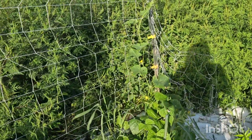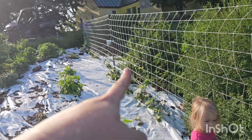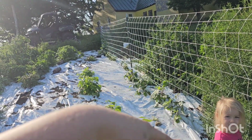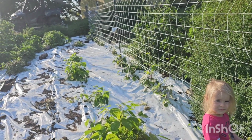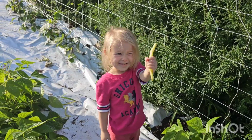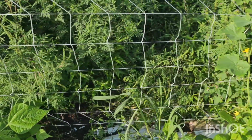So this trellis is what I was talking to you guys about that I wanted to get done. And as you can see, I got it up, I got it done. It looks good. This is for the pole beans. You can see those are taking right off. I love picking fall pole beans. It's so nice to pick beans in the fall because it's nice and cool out. You got some beans. Very nice. Let's bring them in the house. Okay, we'll bring them in the house.